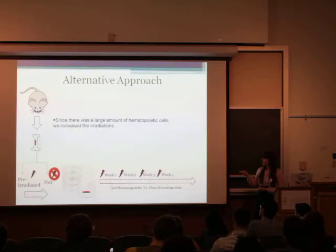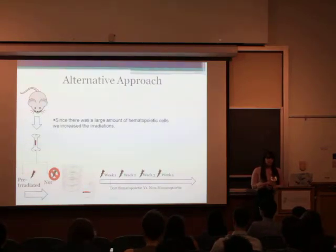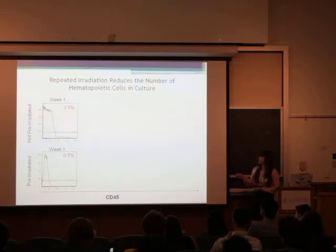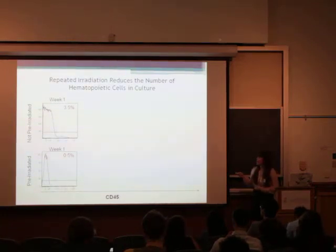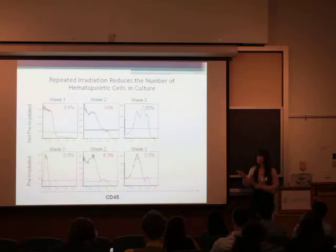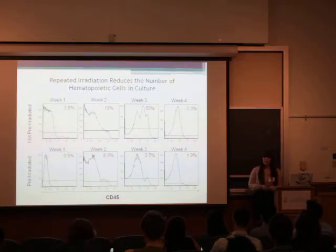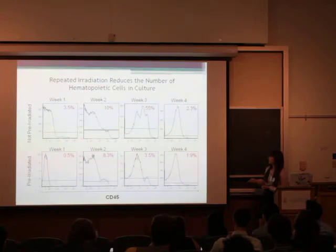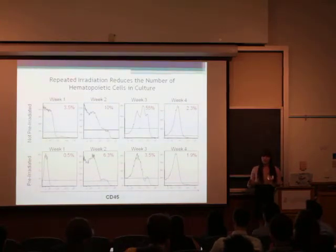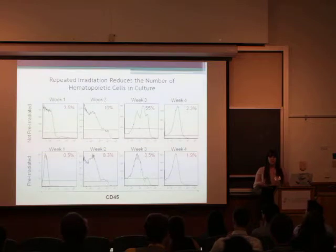We created an assay in which we took bone marrow the same way and either pre-irradiated it or did not pre-irradiate it before plating. Then we irradiated it each week, testing each week the amount of hematopoietic cells with the CD45 marker. On week 1, we found a relatively low amount of hematopoietic cells in culture, especially in the not pre-irradiated one, which increased as week 2 and week 3 went on. Finally, in week 4, we found relatively low amounts of hematopoietic cells, which made this the ideal week to establish our non-hematopoietic environment. This was the accomplishment of our first step.